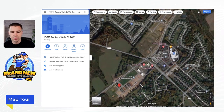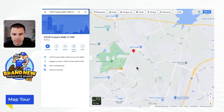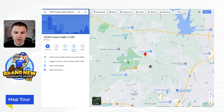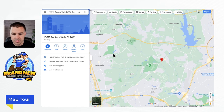From the actual neighborhood, if you zoom out, keep an eye on that pin right there. You can see Moss Creek, that's a fairly large neighborhood over here. Carolina Renaissance Festival is right there where we started the video. Right down the road is Skybrook Golf Club, and there's plenty of other golfing around this area too. So if you are a golfer, it's going to be nice being right next to Skybrook, but there are plenty of other options to choose from.